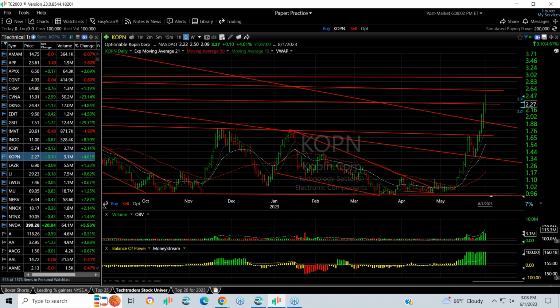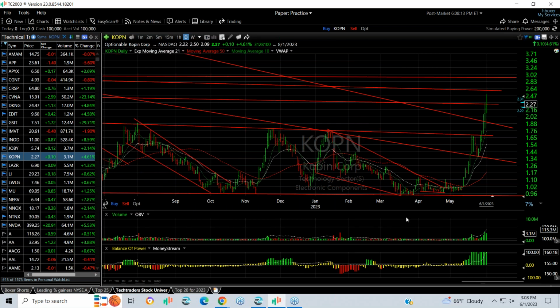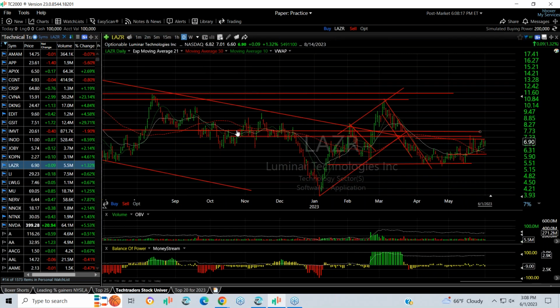KOPN's been hot for 2 weeks, and I mean explosive, up 130% from just under $1 to 2.5. That's a 150% move. Anyway, you look at it, it's overbought, but a beautiful long-term base and a breakout. Any setup here would be nice for a move into the 3 and 4 range.